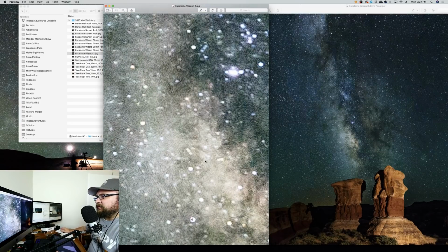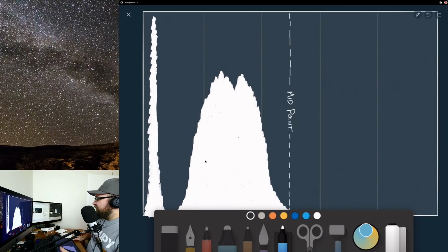Overexposed? What are you talking about, overexposed? Well, look at this. This is a histogram. Oh, there's a question on here. Was the 50 on the right and the 14 on the left? You're right.